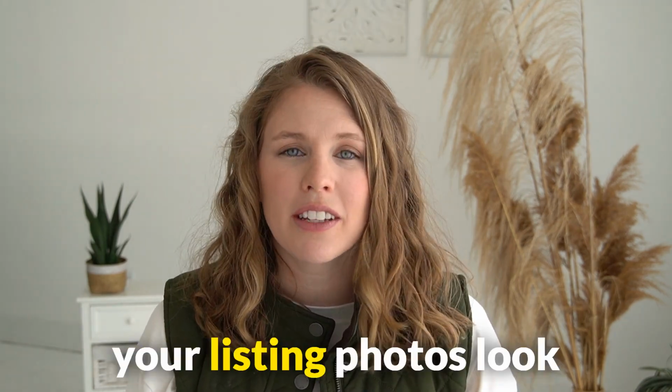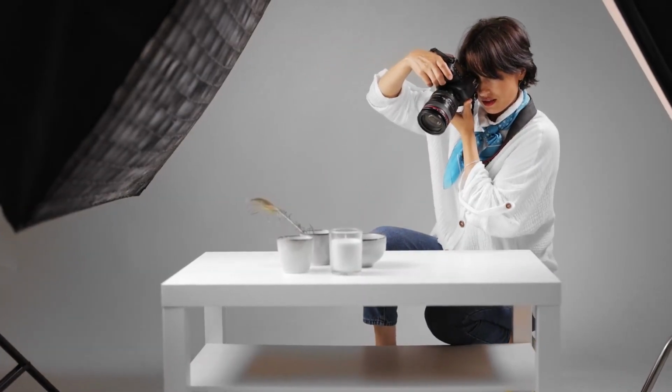Next, you want to make sure that your listing photos look absolutely beautiful. Etsy is a visual platform. Customers are literally buying with their eyes. So think about your product photography. Are you showing the product from multiple angles? Are you showing it to scale?